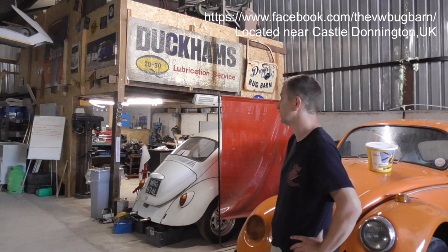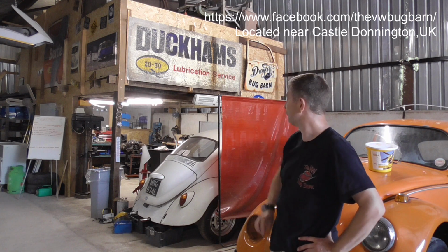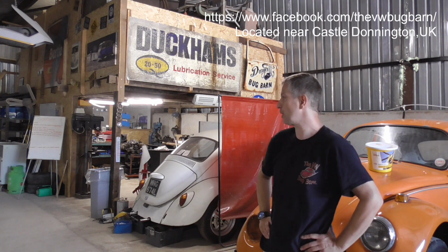Between there and December, from when we first opened, we built everything, with lots of generous donations of parts, spares, benches. We built the mezzanine floor, all the stuff for the workshop.